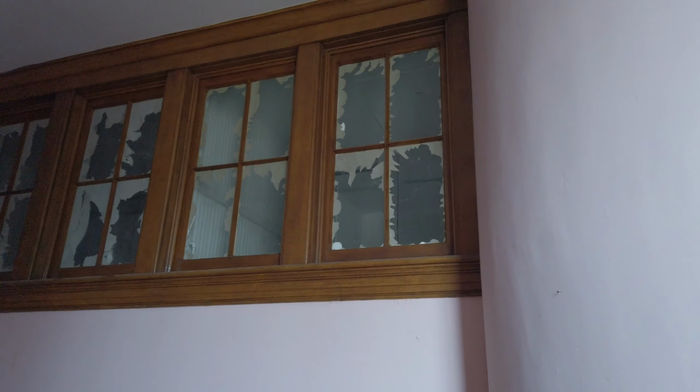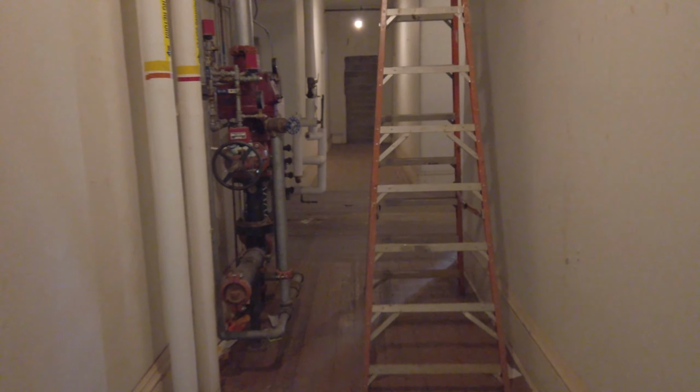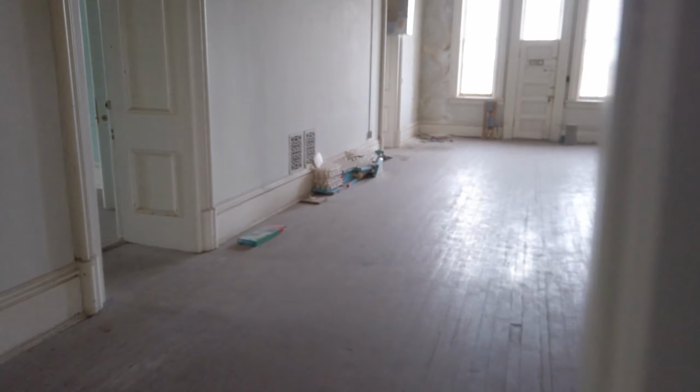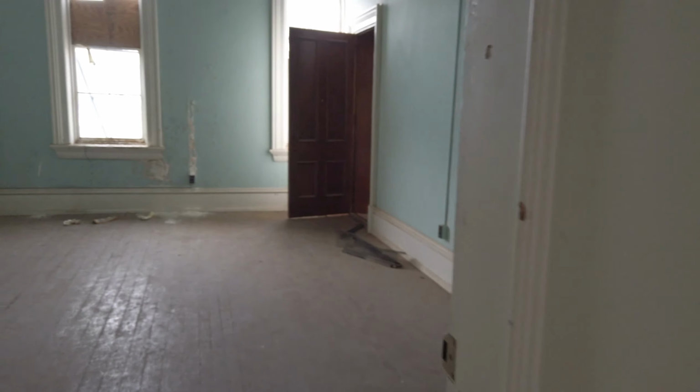However, one of the things that I find really odd about this is these windows do look directly into the bathroom. Not that anyone could really see anything from them, but it's still kind of odd to me. So walking across over here, we have a few different rooms.